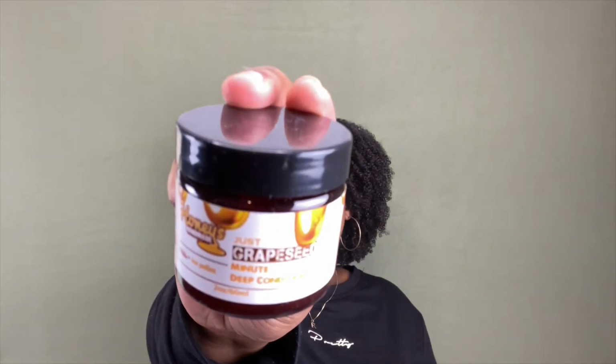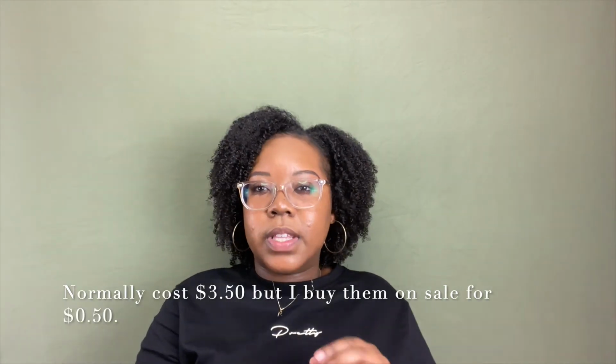Next is, I'm missing one of these. I don't know. Okay, so next is the Honey's Handmade Just Grapeseed Minute Deep Conditioner. Now this is 2 ounces and it normally costs like 50 cents. I thought I had another one somewhere in here, but I guess I already threw it away. But any Honey's Handmade deep conditioner, I'm getting it. I got it. Okay, believe you me. But yes, I would definitely recommend any Honey's Handmade Deep Conditioner.